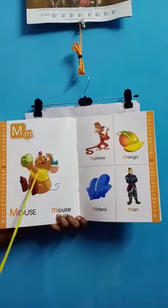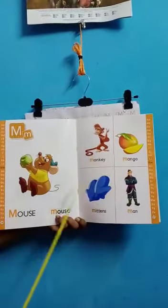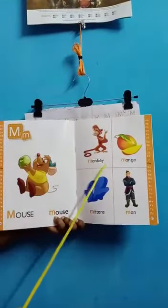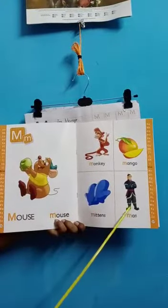M for mouse. M for monkey. M for mango. M for mitten. M for man. M for mouse. M for monkey, M for mango, M for mitten, M for man. Now we go to N.